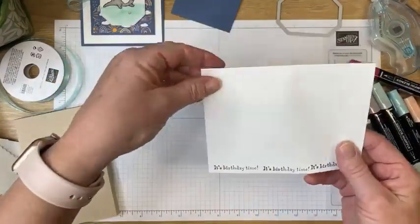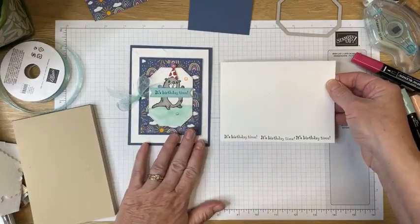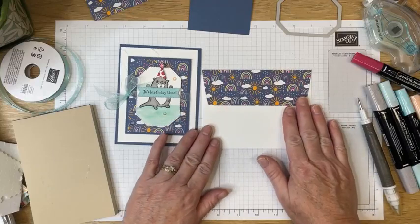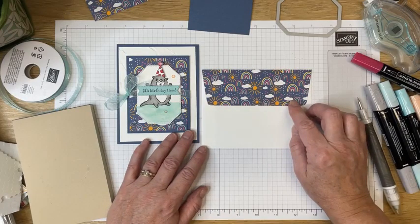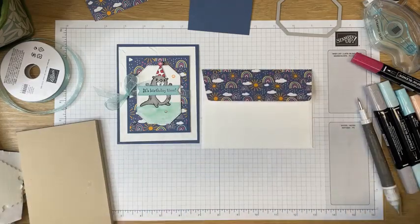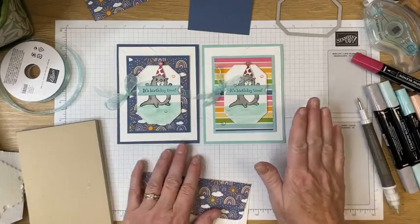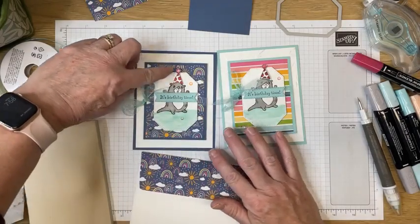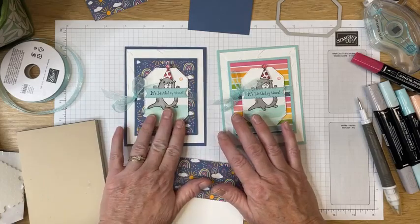All right, so here's the front, and here's the front of the card here, and then here's the back envelope now. Isn't that fun? Like, wouldn't you like to get this in the mail? All right, so let me put the other card next to it so you can get two different ideas. Really, they're two different. Now, if I would have colored this with blue, this could be boy themed, even though it's got a little bit of pink in it, that's okay.